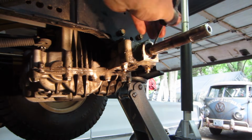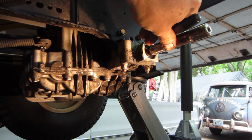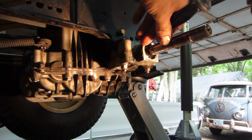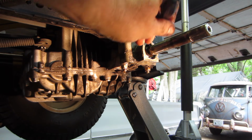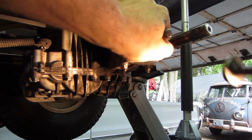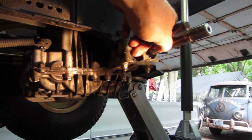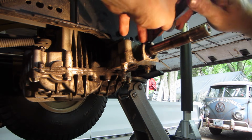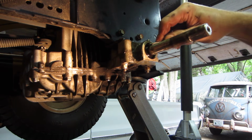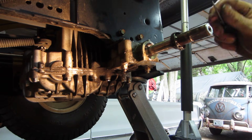So what I'm going to try and do is, on top, I'm going to try driving straight in and see if I can kind of collapse it. They make pullers too, but this is kind of small to get in there. And I got it. There we go! Here's your problem.